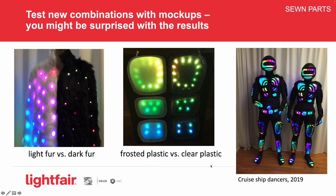Here's another example for these costumes. The client wanted diffused shapes that were done with plastic molded pieces, and we learned pretty quickly that a textured plastic just was not going to diffuse it enough if it was clear, so we had to use a frost spray to make it more uniform.